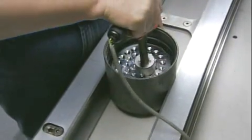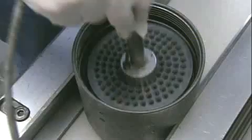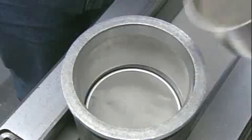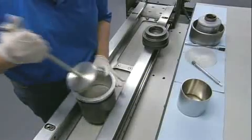It's part of a device called the spin pack, which also includes a mesh filter, a metal distribution plate, and bits of shattered metal for extra filtration. It's important to screen out impurities that might compromise the recycled product.